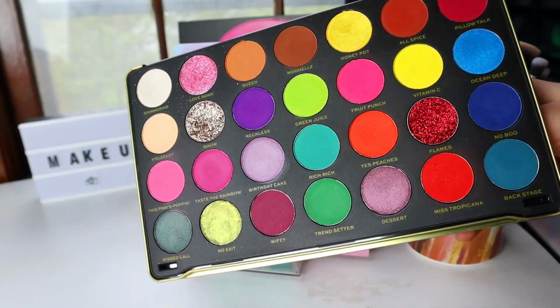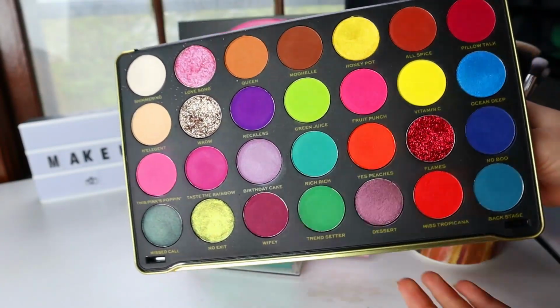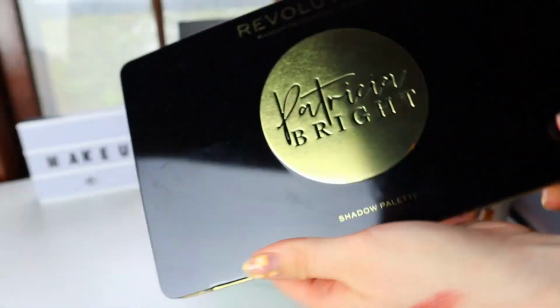The next time I get to do my makeup, I'm definitely going to do something super awesome with the green juice shade. I'm so excited, and I hope you guys will also like it. I might just do a whole video on it, honestly, because that would be kind of cool.